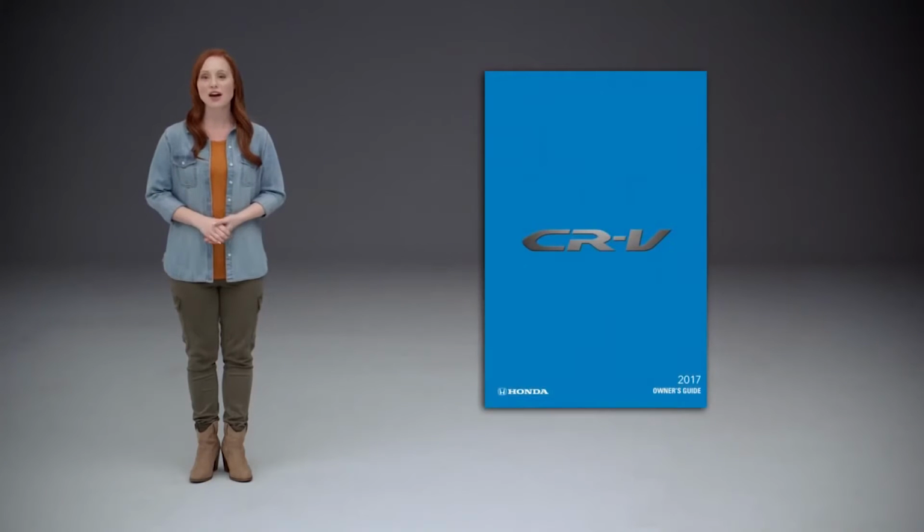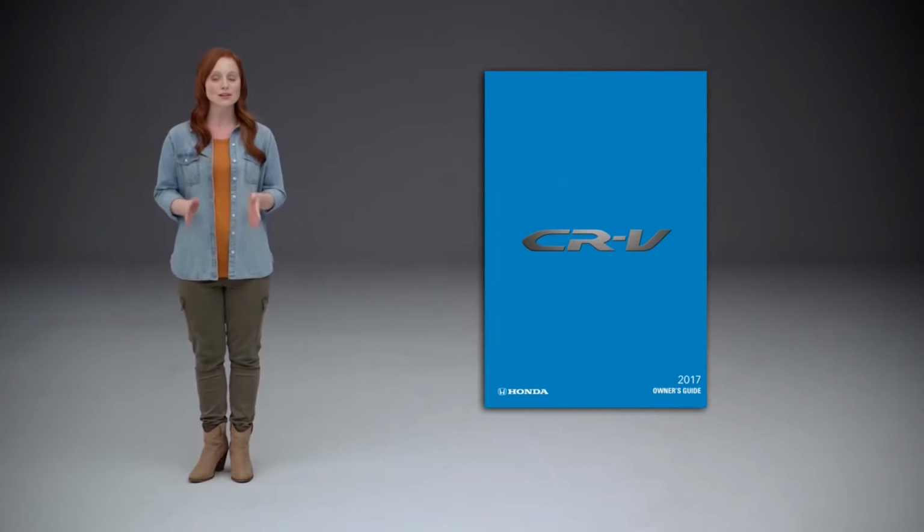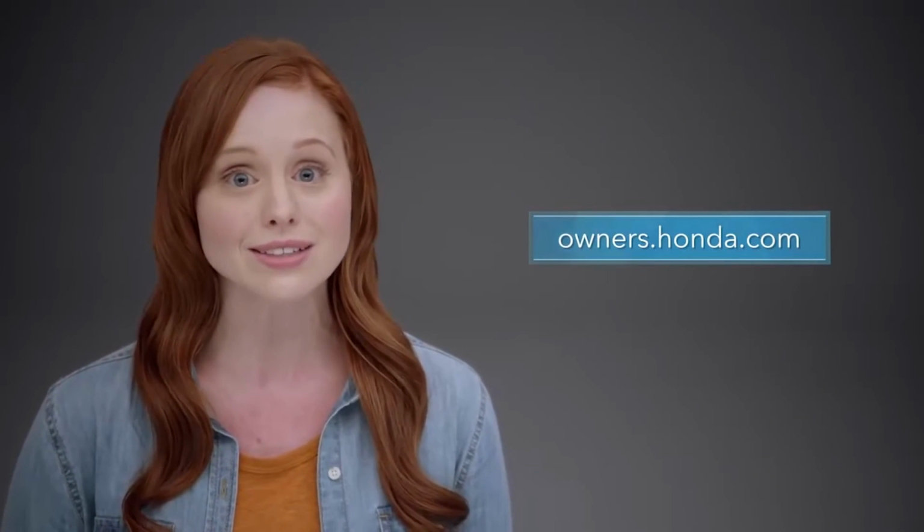For a complete rundown of how to operate all of the features of the audio system, please see the Owner's Manual CD and the Owner's Guide in the glove compartment. In addition to viewing the CD, you can access the entire Owner's Manual at owners.honda.com.